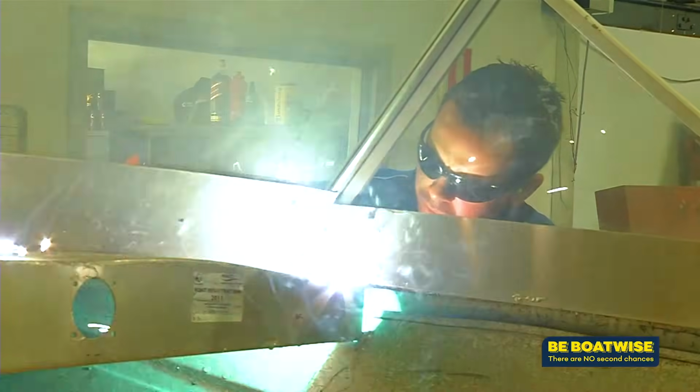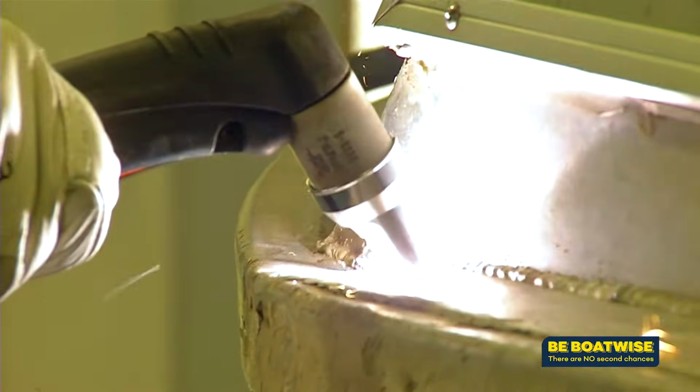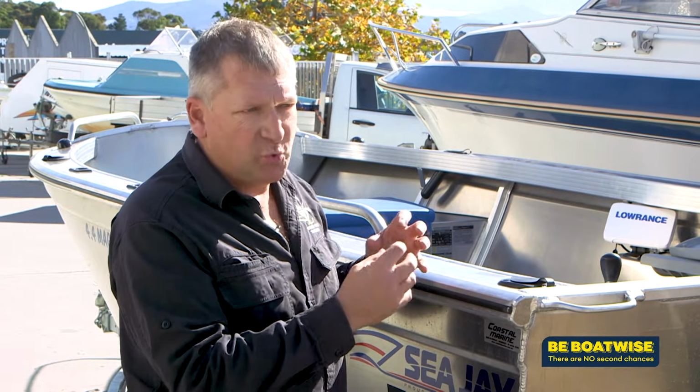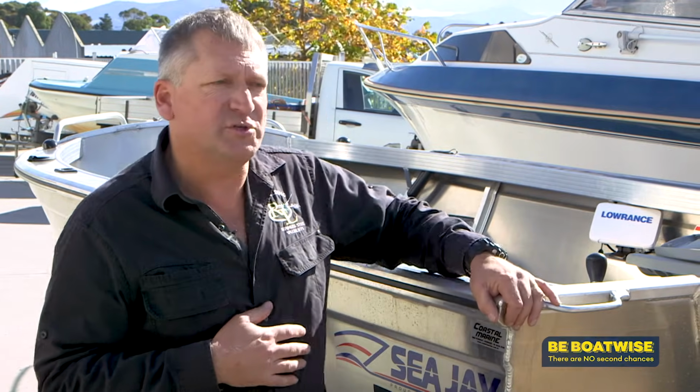There are many ways electrolysis can occur, and you need to keep a close lookout for it. It's like a cancer, the electrolysis, and it just gets worse and worse and eats the aluminium away. And if that's in somewhere structural, like where the outboard motor is, well, that could cause issues as well.